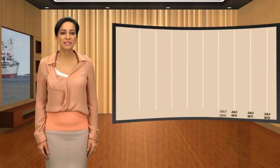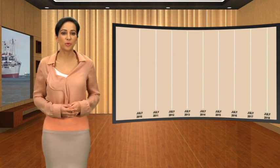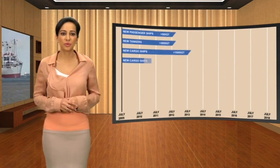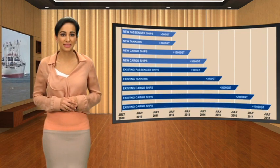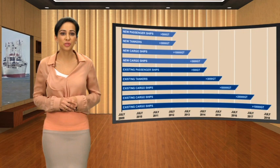The fitting of ECDIS on ships engaged on international voyages has now become mandatory in a rolling timetable that began in July 2012. Please refer to the implementation schedule shown on the chart.